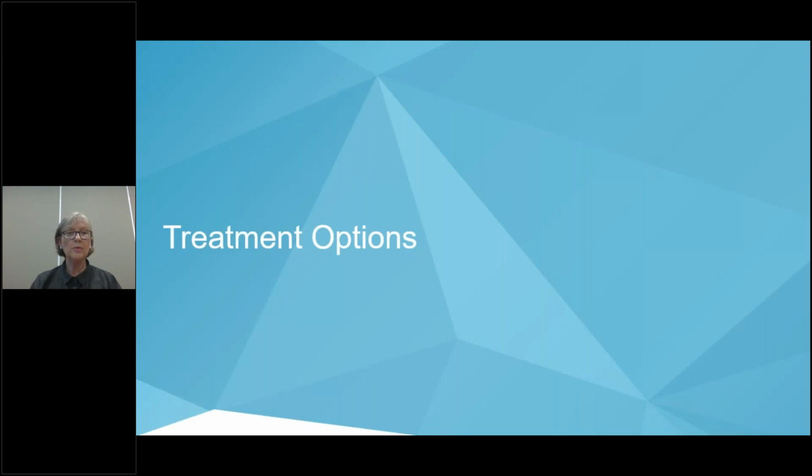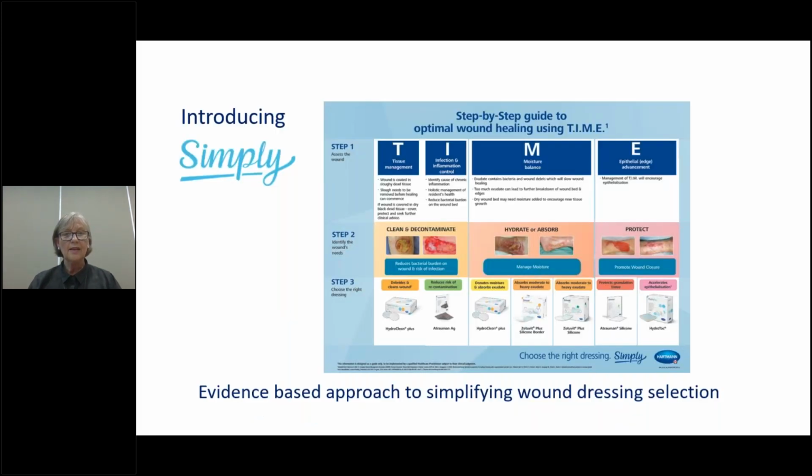Now we're going to look at treatment options. We're going to take a bit of a look at product selection, and this guide is a step-by-step approach to selecting the right product for the needs of the wound. Step 1, assess the wound using the TIME acronym. Step 2, identify the needs of the wound, whether it's clean, absorb, hydrate, or protect. And step 3, choose the right dressing based on the identified needs of the wound. Now, for those of you who've requested a copy of this wound chart, we'll include a copy of this in our next newsletter to you.